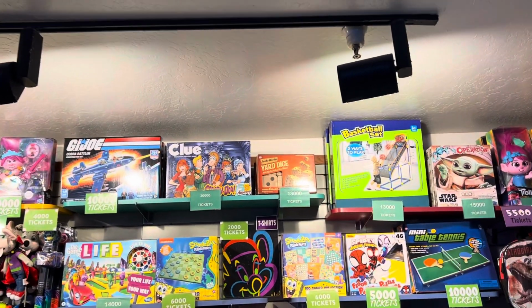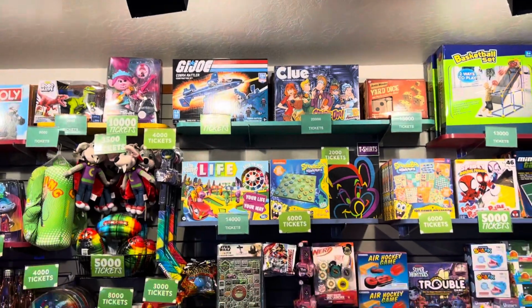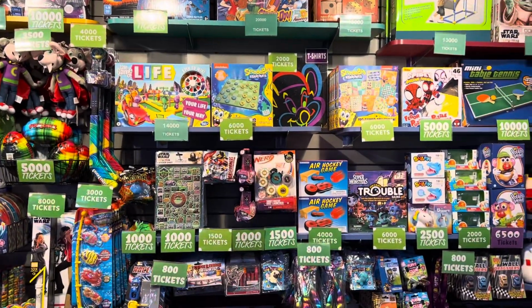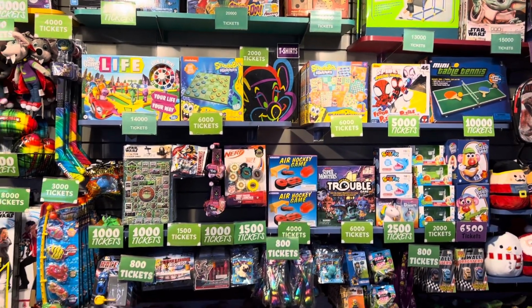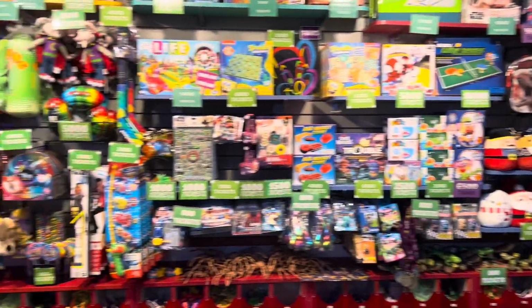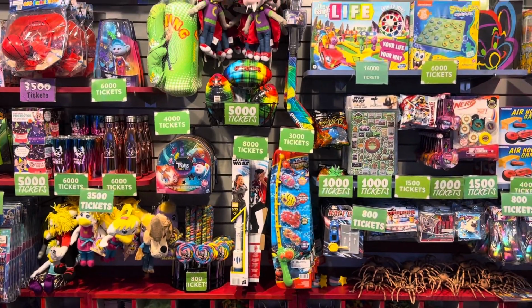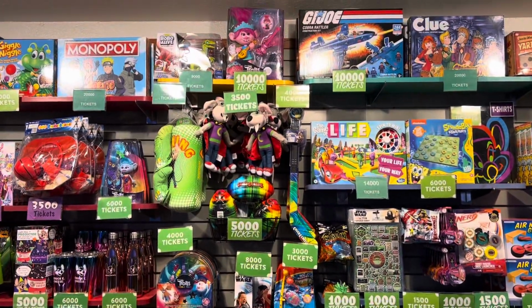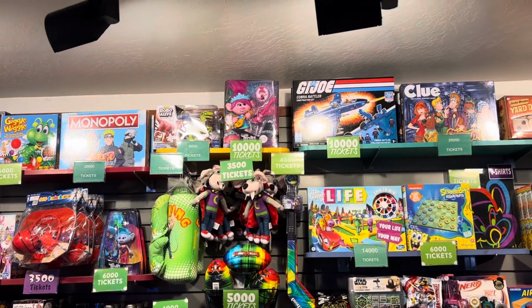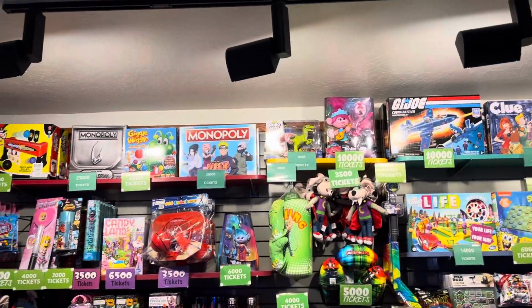There is yard dice for 13,000. Scooby-Doo Clue, G.I. Joe, Game of Life. They're pretty cool toys. There's Nerf Target Masters. That's pretty cool for only 1,500. There's a bunch of stickers and stuff. Over here, there's some more toys and stuff like that. So it's like a fish game, a Chuck E. Cheese football. There's a Halloween Chuck E. Cheese plush, and some trolls. Up there is pretty cool.